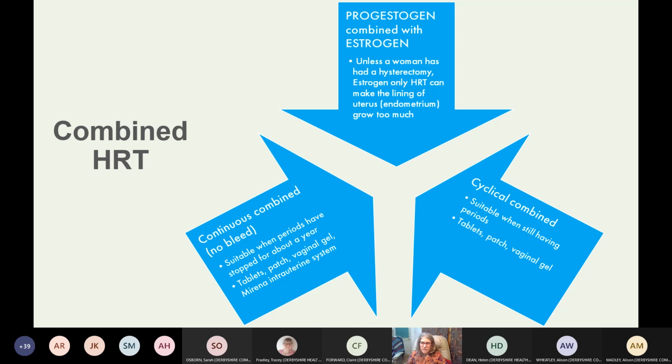And there's 2 types of combined HRT. There's cyclical combined HRT, which is where you have a monthly period and you take the estrogen all the time. You take the progestogen for 2 weeks out of every 4. Although there is one type that's long cycle where you have the progestogen once every 3 months. Cyclical combined is suitable for women when they're still having periods, and it can be given in tablet or patch form, vaginal gel with the estrogen. And then for women who are further through their menopause transition, whose periods have stopped more than a year, or who are age 54 or above, then they can take continuous combined HRT, which is designed to be period free. And that can be given in a combination of tablets, patches, vaginal gel, and the Mirena intrauterine system, which we'll come on to in a bit.